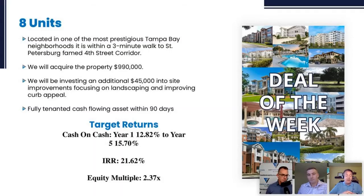This one's going to give us projected cash on cash returns, targeted return, of 12.82% for year one. That's going to increase to almost 16% by year 5. Total rate of return 21.62%. It gives us an equity multiple on this one of 2.37 times. Beautiful. Yeah, I just absolutely love this one.